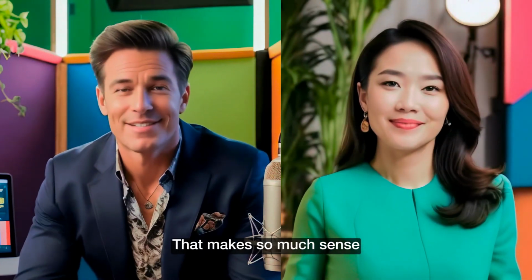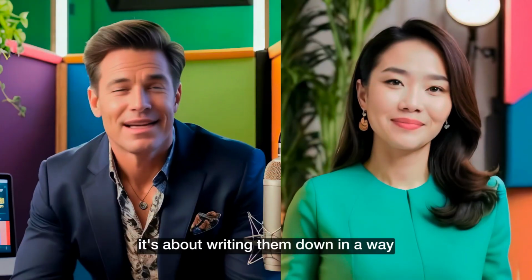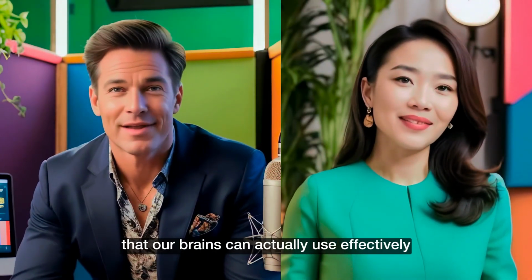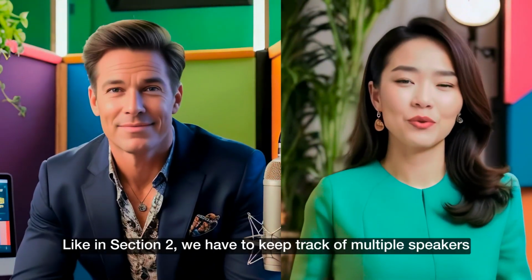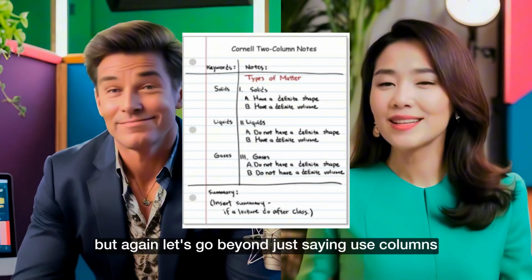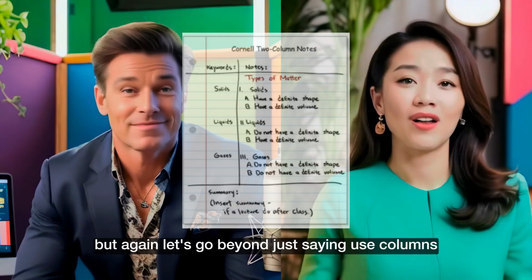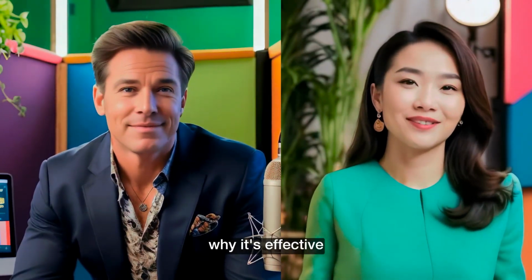That makes so much sense. It's not just about writing things down. It's about writing them down in a way that our brains can actually use effectively. Right. And this principle can be applied to other techniques as well. Like in section 2, you have to keep track of multiple speakers. The column method is often recommended. But again, let's go beyond just saying use columns. Let's think about the cognitive reasons behind why it's effective.